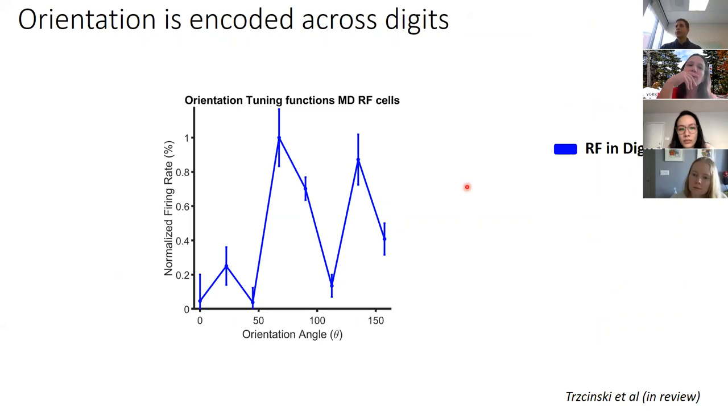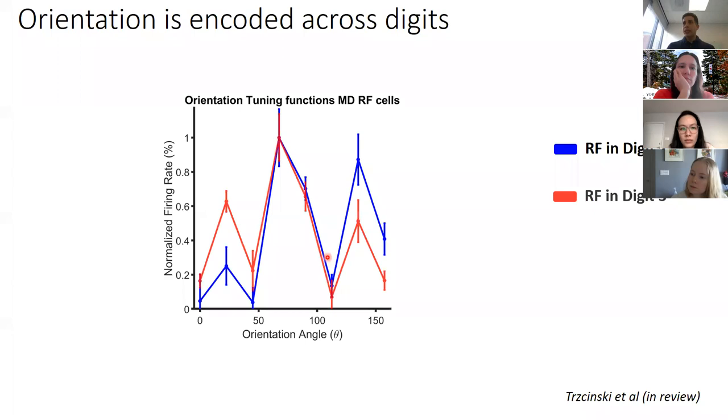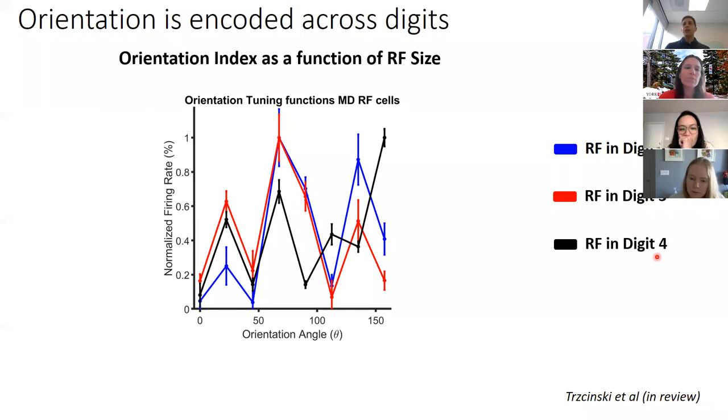So this is a multi-digit receptive field with a preferred response in digit 2. And what you can see is that this neuron has a clear preference for an orientation around 67.5 degrees. When you present the same type of stimuli in digit 3, you see that this neuron responds very nicely to the same stimulus, right? And notice that I normalized the firing rate to accommodate the difference in firing rate across the digits, to emphasize the response selectivity to the oriented angle. And then when you look at digit 4, you see that this neuron is also tuned, although the tuning changes a little bit, right?